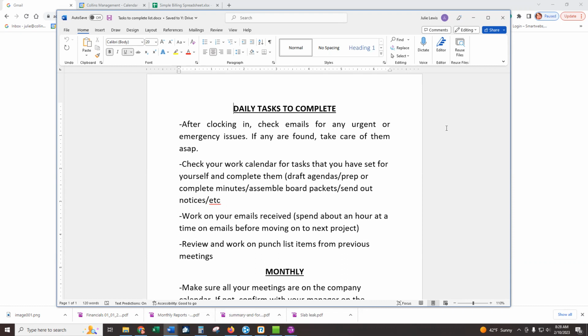Then I go back to my work emails and I work on those for about an hour. When you first start doing this, you might want to set a timer, maybe on your phone, for 60 minutes, 90 minutes to work on your emails. You don't want to get stuck working on your emails all day long, or you'll never get anything else completed. So just work on them for about an hour, hour and a half.